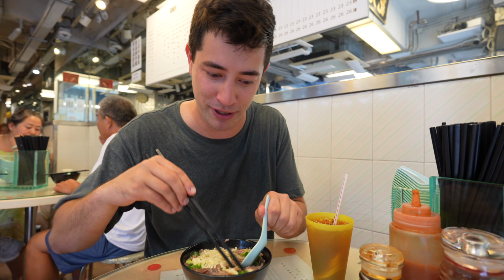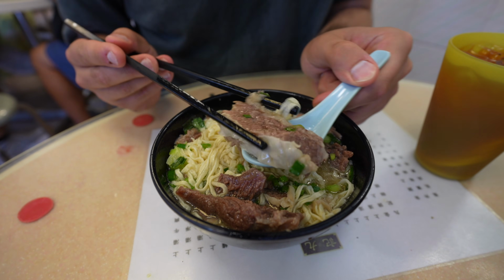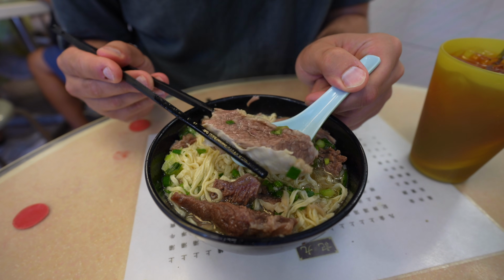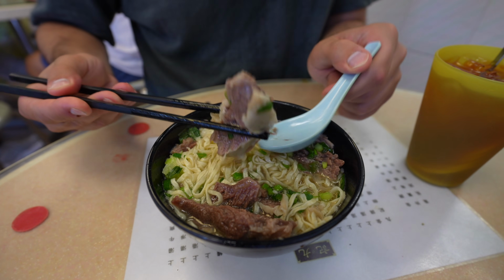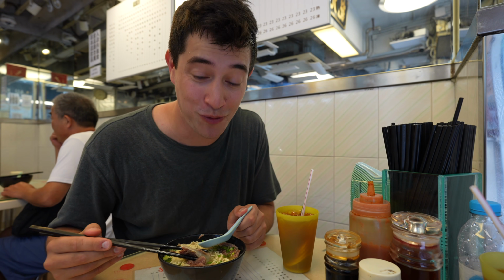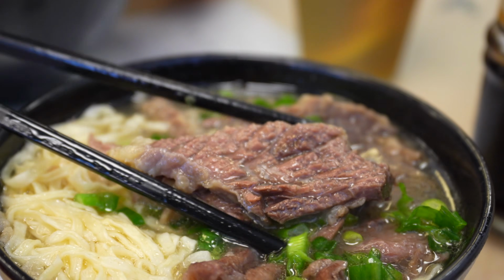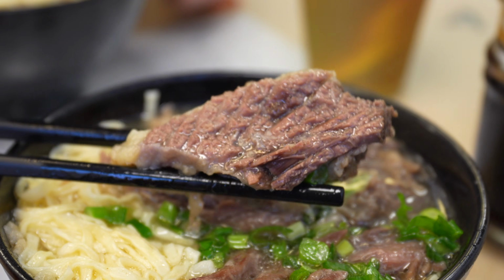Okay, let's dig into some of this beef. Look at that brisket. That is ridiculously juicy, a little fatty on the outside. Pieces of tendon and fat in there. Let's try that. Yeah, that is tender. It just completely flakes apart in your mouth. Oh my god. The broth is so good.